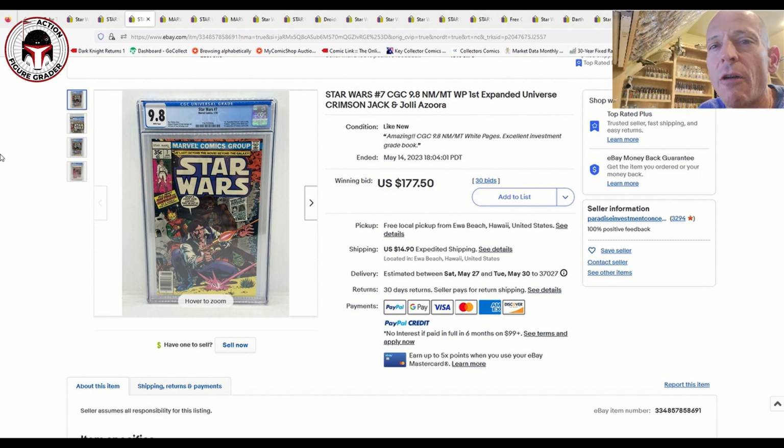And there's been rumors off and on that Crimson Jack may make an appearance at some point in some Disney content, but this is a great book. This is a really great book from 1978, and this one sold in an auction for $177.50. That's the lowest I've seen in a while. It'd been hovering around $250 or so lately. Before that, it was even higher, over $300.